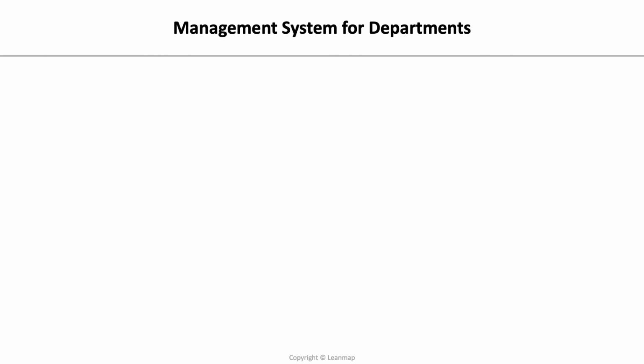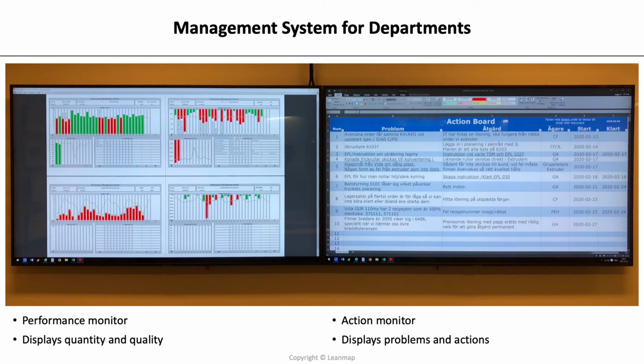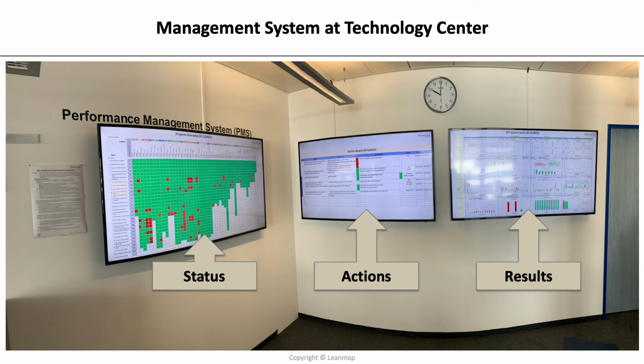Application. Let's look at some examples. Management system for departments on electronic monitors. Performance monitor displays quantity and quality, and the action monitor displays problems and actions. It's a very basic system. Here a management system at a technology center. You can see status of projects. You can see actions taken to solve abnormalities, and you can see the result, the effectiveness of those actions.